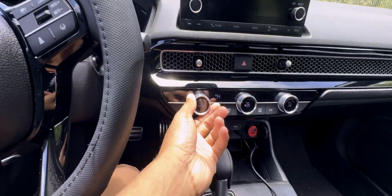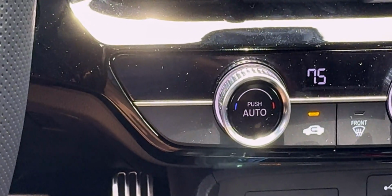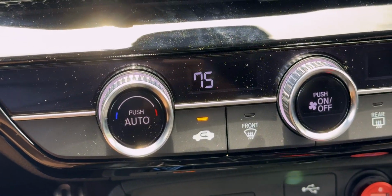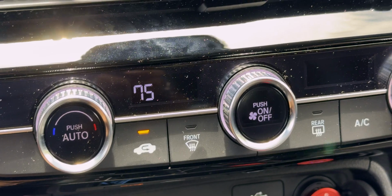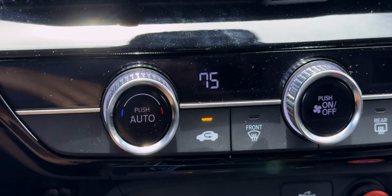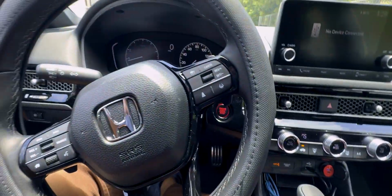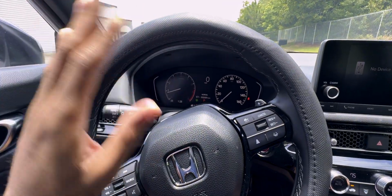Let me go ahead and show you, I like to leave this on auto. So if you guys can see there, it's on auto. I have it recirculating the air inside because I want to keep my new car smell, but I don't touch anything else. I let the car regulate the air, and even Candace is starting to get used to that a little bit.